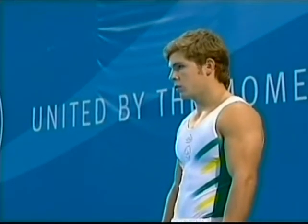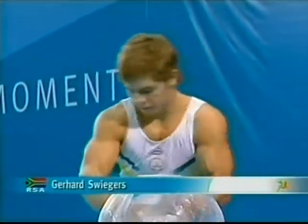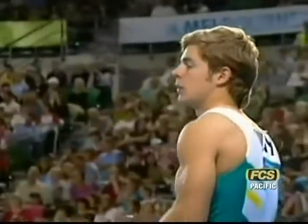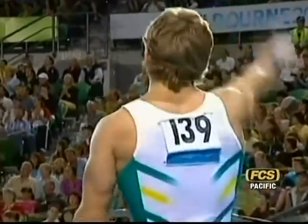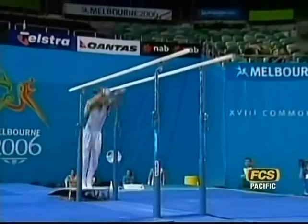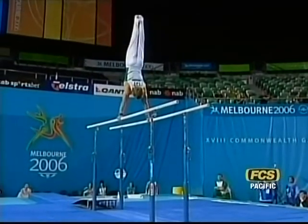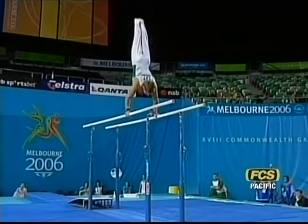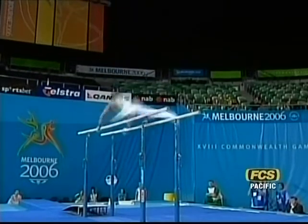Gerhard Swiggers, who is leading the South African challenge. Parallel bars, the next test for Swiggers. Good sharp start to that routine. That cuts to handstand, which is a favourite amongst the gymnasts. He's locked out nicely. That's nice.